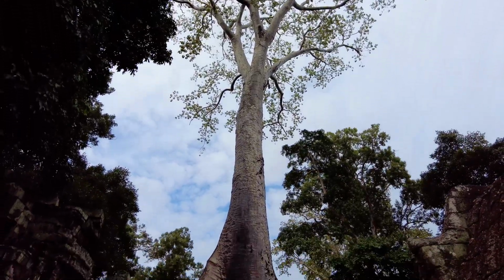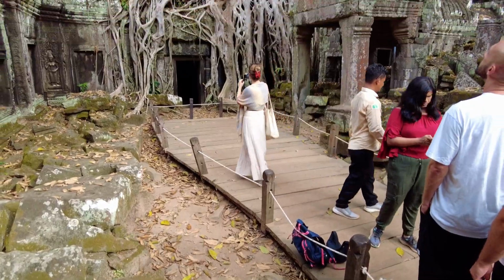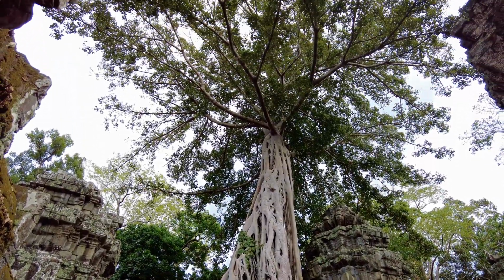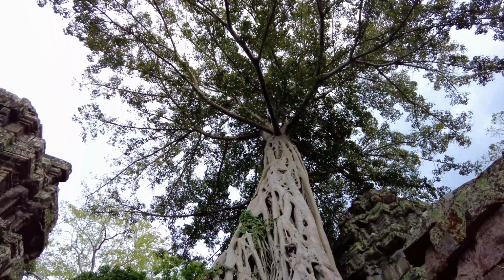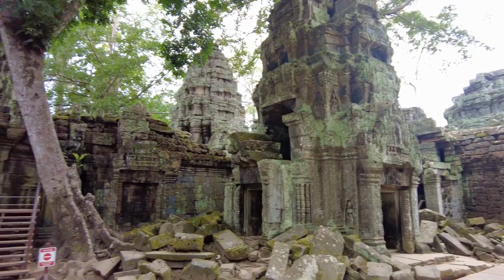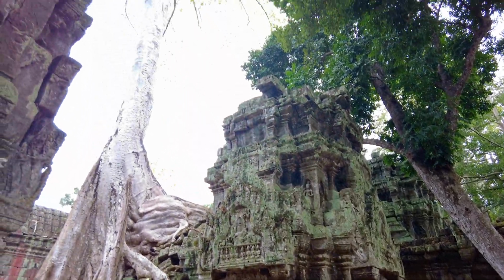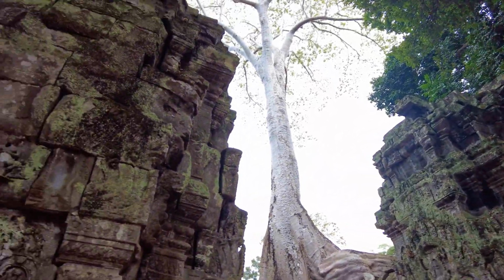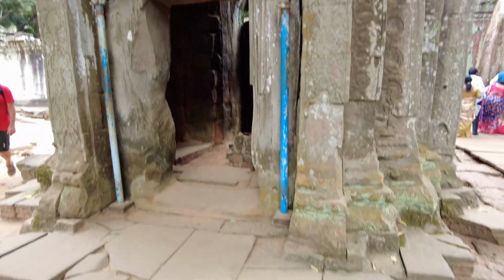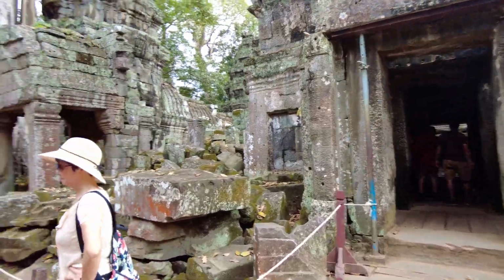What makes Ta Prohm stand out is how the jungle has taken over the temple, with massive tree roots growing through the ancient stone walls. This gives it a mystical and adventurous feel, making it a must-visit spot in Siem Reap. Since it's on many travelers' must-see list, it gets very crowded, so expect to see lots of tourists exploring and taking photos. So make sure you don't miss this incredible temple.